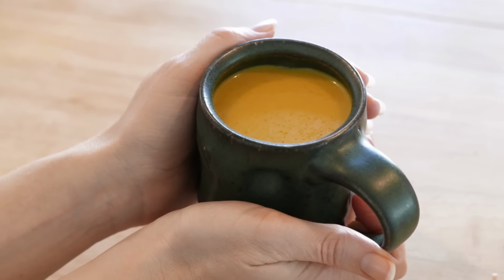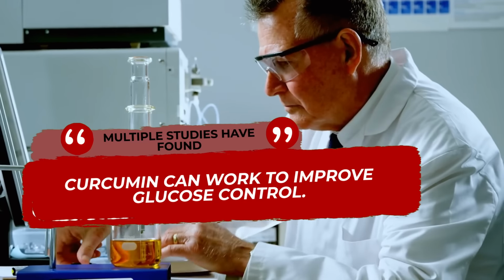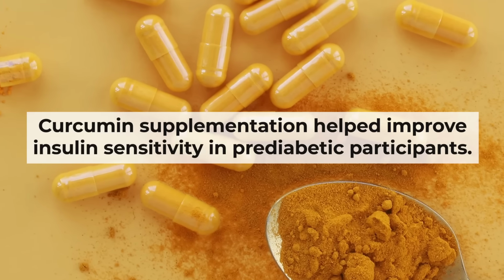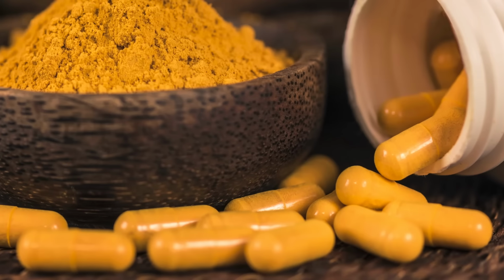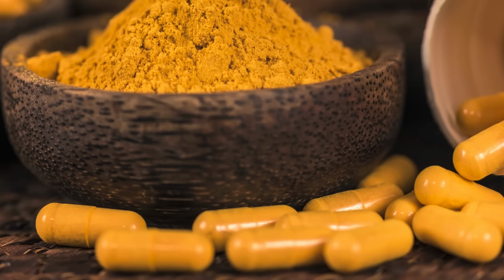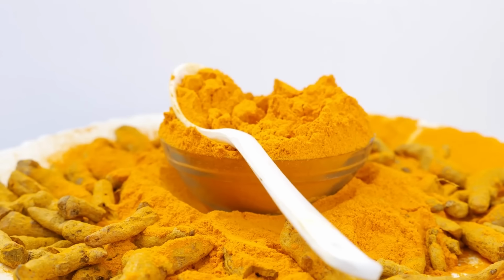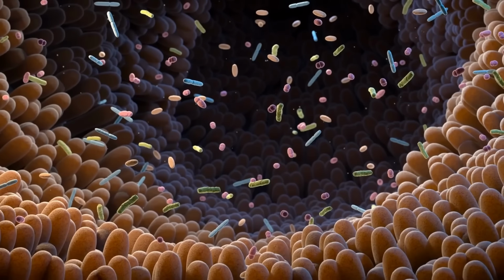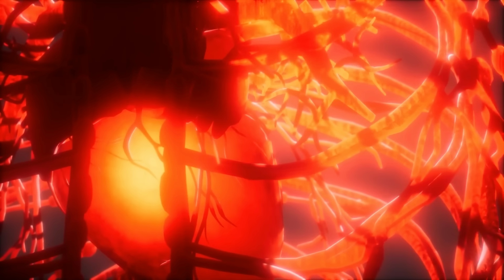better blood pressure regulation. Meanwhile, multiple studies have found that curcumin can work to improve glucose control. In fact, a Diabetes Care study showed that curcumin supplementation helped improve insulin sensitivity in pre-diabetic participants. Other studies show that the supply of curcumin within turmeric can further work to strengthen beta cell function for diabetics, which can aid insulin production while improving glucose control. And a recent meta-analysis even found that turmeric may help those with metabolic disorders lower their body mass index, thereby improving heart health and insulin sensitivity.